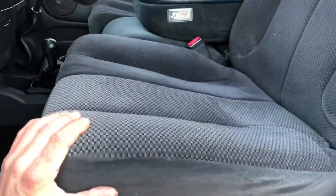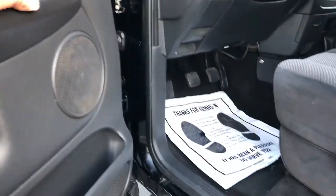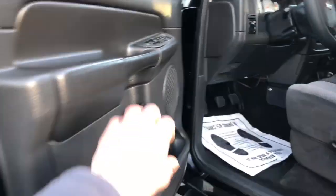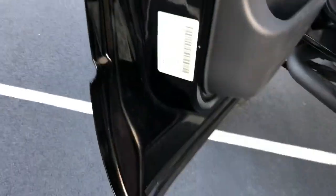No damage on the seat. You got a little wear right here. The door jams are great. Here's the beautiful switch that always breaks. Brand new housing right there. So here's the door jam. No rust. And this truck is from Texas, I think. Texas or Tennessee. Probably from Texas because I remember buying it months ago.